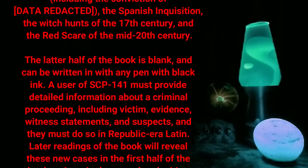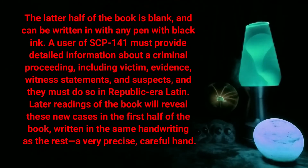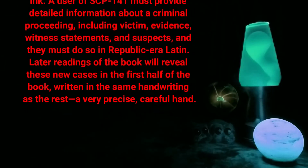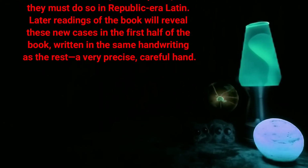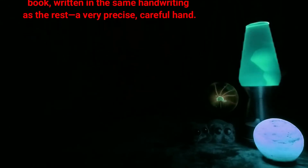The latter half of the book is blank, and can be written in with any pen with black ink. A user of SCP-141 must provide detailed information about a criminal proceeding, including victim, evidence, witness statements, and suspects, and they must do so in Republic-era Latin. Later readings of the book will reveal these new cases in the first half of the book, written in the same handwriting as the rest, a very precise, careful hand.